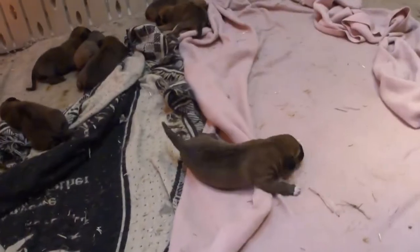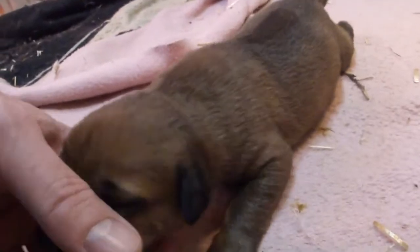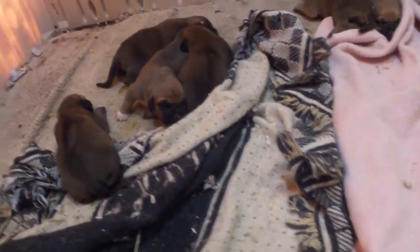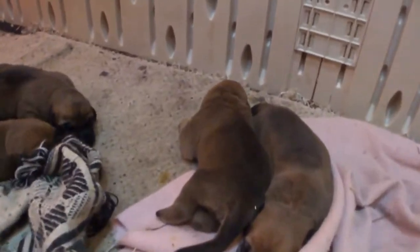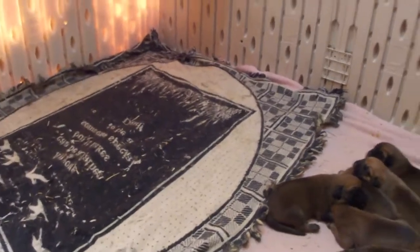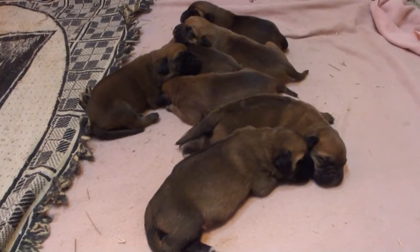Alright, so it is the end of the 6th day. Let's take a look at what 6-day-old puppies look like. Oh, look how cute. Oh my goodness. This one's looking for Mama's milk. Yes, we have 7 puppies. So I spread out the blankets a little bit more in here. These guys seem very content.